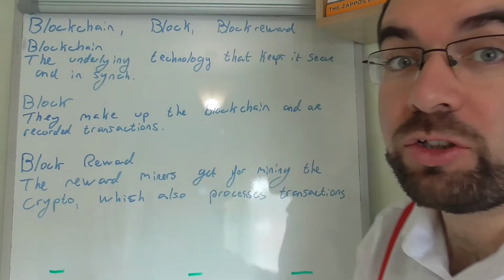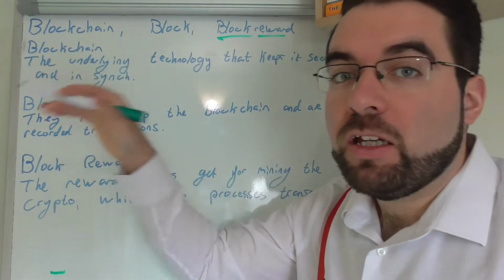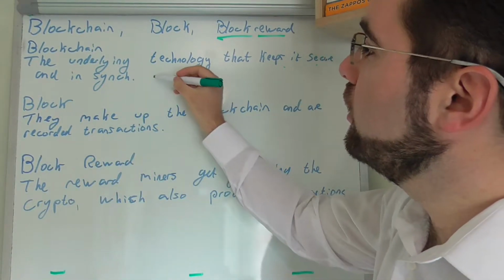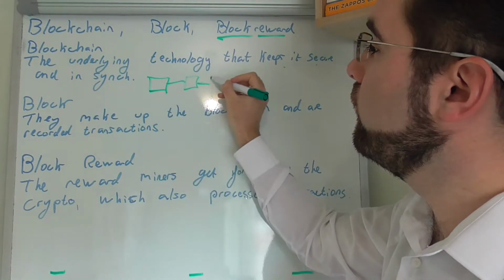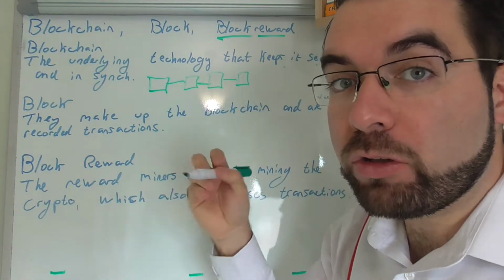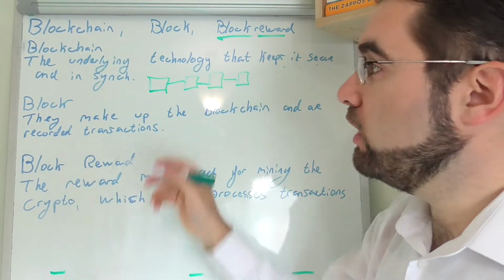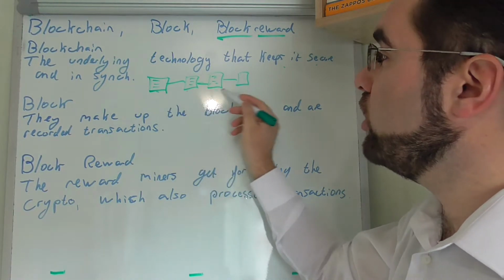Okay, so let's look at blockchain, block and block reward. So blockchain, the underlying technology that helps to secure cryptocurrencies and keep it in sync. So a blockchain is literally that, a series of blocks. Recorded history, recorded transactions in the past. This wallet sent money to that wallet, here to there, and everything. All the transactions are in them. And it makes a blockchain.